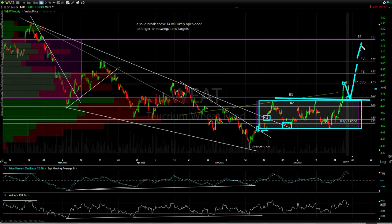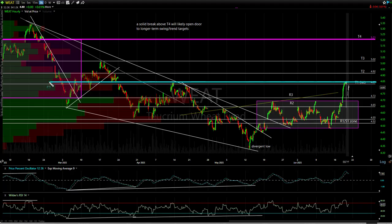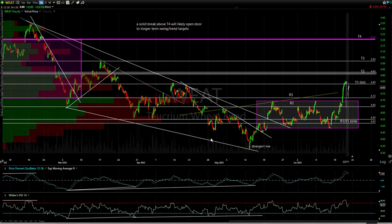So I still maintain these other targets. Told you at this point in time, being that we just broke out of here, I think we'll probably see some continued upside. Pretty strong advance in wheat going forward, especially if we can punch above T1. That's the way it works. Each price target is a resistance level. Resistance is resistance unless broken. And then once broken, especially once a price target's already been checked and we've had the reaction I was expecting, that usually increases the odds that if you punch through it, you're just going to go pretty quickly up to the next target or targets. So there's your update on wheat.